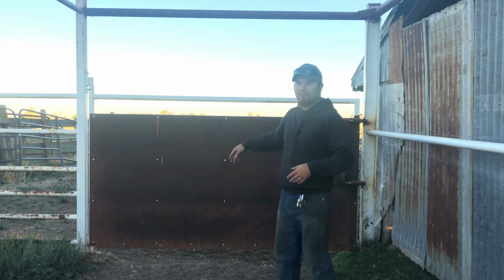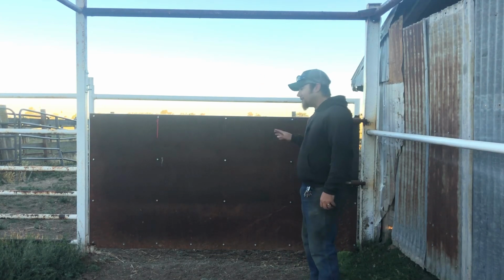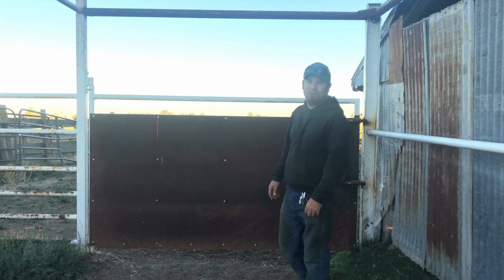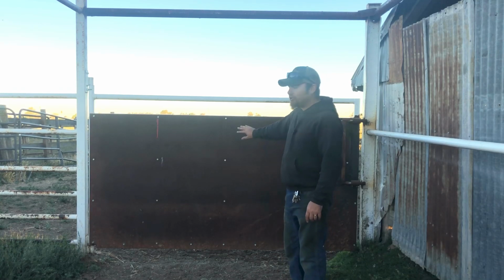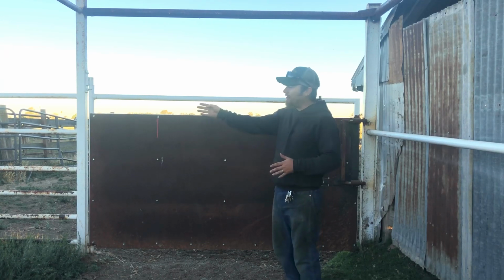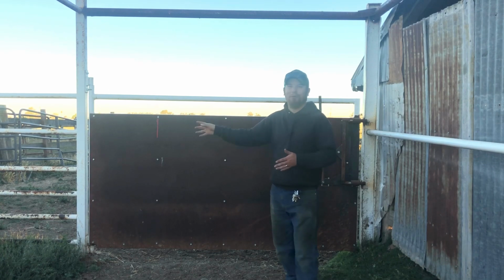In this gate, for instance, when the cattle would come through here, they could see through these bars and they just wanted to try to get through the gate. They'd be sticking their head through the pipes, trying to jump through. A few of them thought about jumping over, which was interesting. But since we've put this sheet up, now they don't see anything here that interests them. They kind of more naturally want to go this way because they can see through over here. Well, once they're over here, I got them.